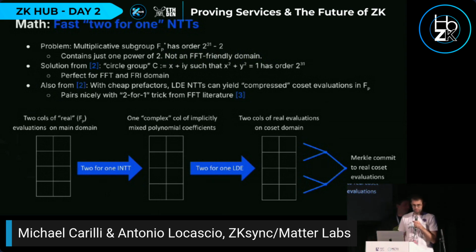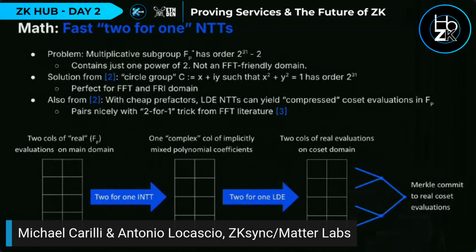And so for the NTTs, the number theoretic transforms, it turns out that this M31 has a bit of a catch. Its multiplicative subgroup only contains one power of 2, so it's not by itself an FFT-friendly domain. But there was a paper from Ulrich Haböck where he discovered this neat trick where the complex extension actually has a multiplicative subgroup called the circle group that does have a really nice FFT-friendly domain with lots of powers of 2.